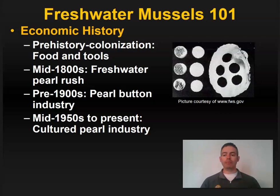Moving up even further, many mussels were harvested in order to make buttons. As you can see in this picture here, mussel shells were harvested and taken to a factory, and a punch was used to punch discs out of the shells, and those were actually used to make buttons. Now, you may have heard of pearl snap shirts, and that's where this comes from. Today's pearl snap shirts and buttons are usually made out of plastics, but at one time, mussel shells were actually used for that purpose.